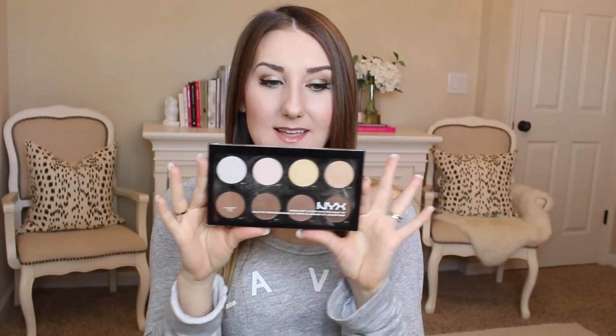Hey guys, so today I'm going to be demoing the NYX Highlight and Contour Pro Palette, as requested by you guys. When I showed this in a recent haul video, obviously contouring and highlighting, contouring really is a very buzzed word in the whole beauty community over the past several years. And it's actually not as complicated as I think a lot of people realize or think that it is. It can be quite easy.